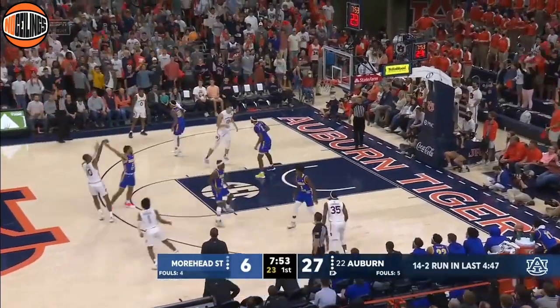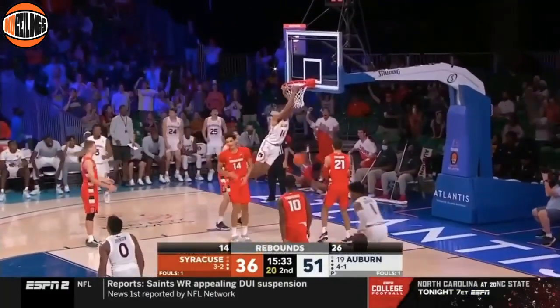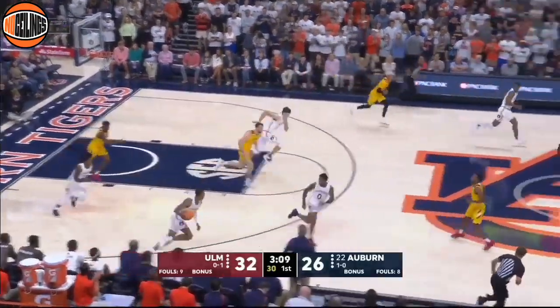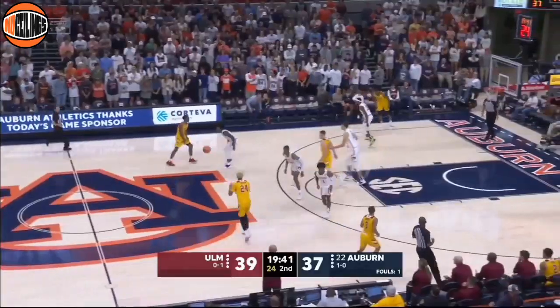Defensive footwork is an absolute necessity to be a great defender. Without it, players have no balance, can't keep up, and can't recover. Thankfully for Jabari Smith, his defensive footwork has been incredibly impressive. This episode will be diving into what makes Jabari Smith's defensive footwork so special.